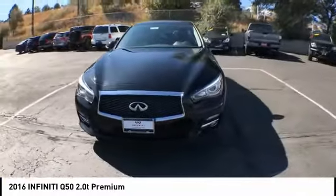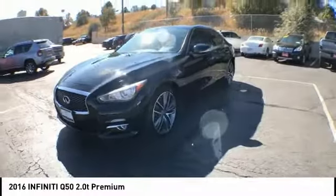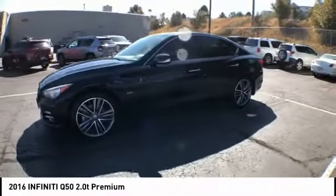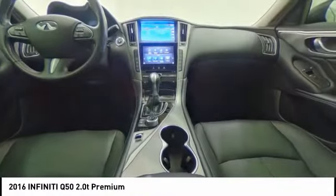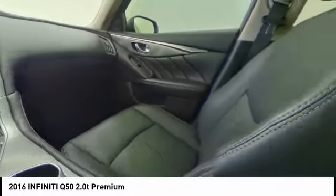The engine block is crafted out of aluminum alloy to help reduce weight and increase responsiveness, giving you incredible power and a truly thrilling drive. This vehicle has less than 40,000 miles.